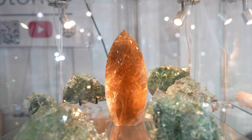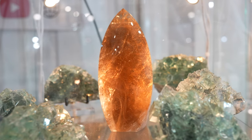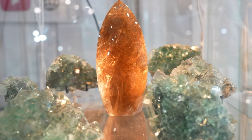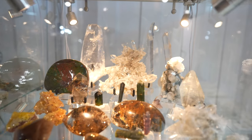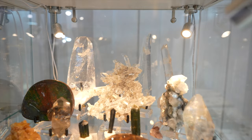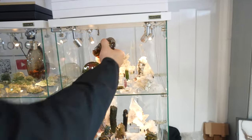In the middle is a golden rutile granulated point. These I got recently from my Brazil trip. It's amazing. That one is definitely a special piece. In the back, we have some beautiful Colombian quartzes, two big Colombian quartz points, a nice big cluster. I want to show you guys this. So this piece is so special.